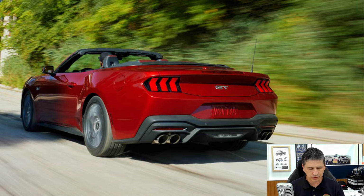Now the convertibles will, don't forget, get a latch for that convertible top, power convertible top. It is a premium cloth, fully lined cloth top as well that comes with it, with the rear defrost on the back of that glass back there too. So that's all of our exterior features.